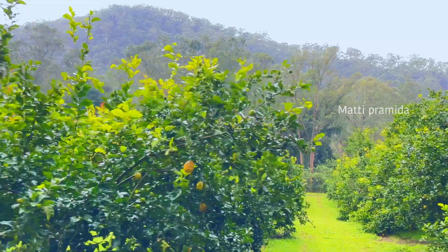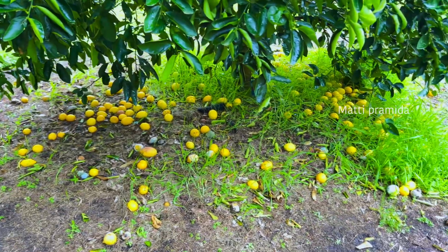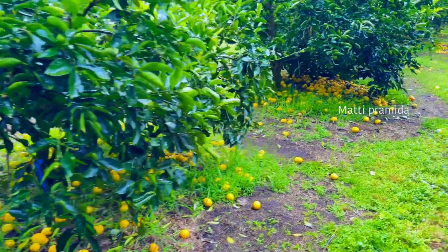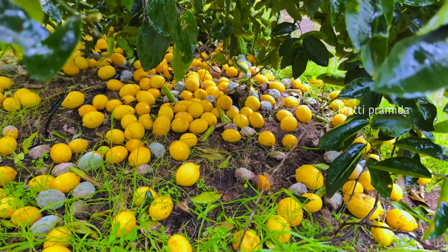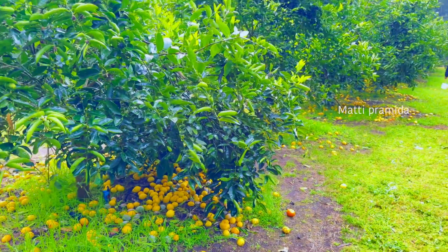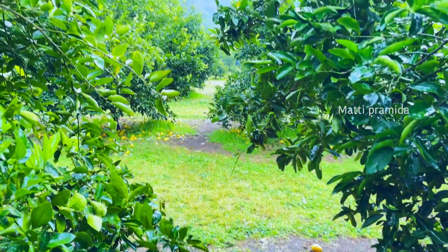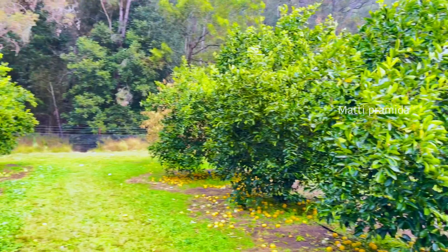Lemons are scattered all over the grass under the tree. Raindrops sparkle on the lemon skin, making them look like miniature suns. The contrast between yellow and green is beautiful. The lemons seem to glow in the rain, creating a serene and vibrant sense. It's a moment of simple joy, a reminder to appreciate the little things in life.